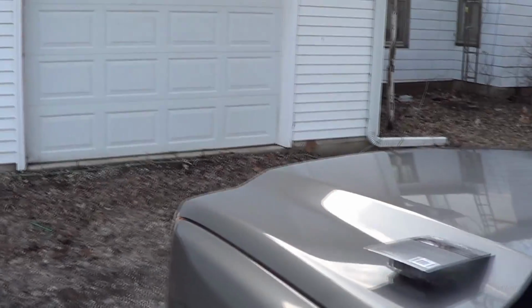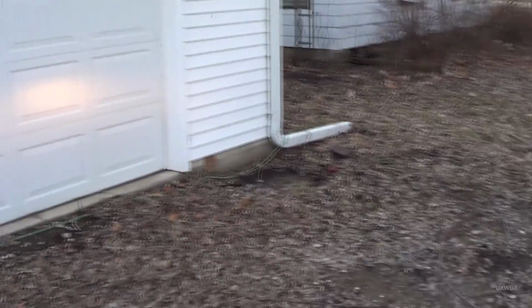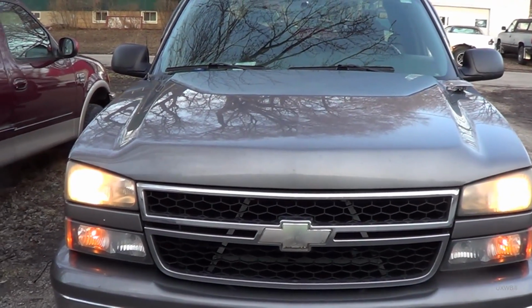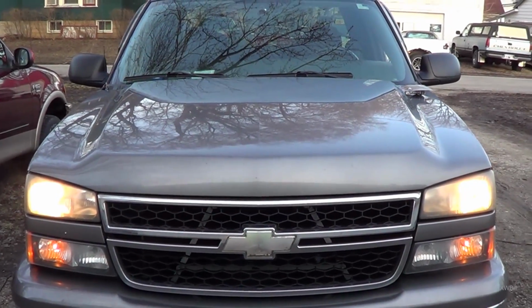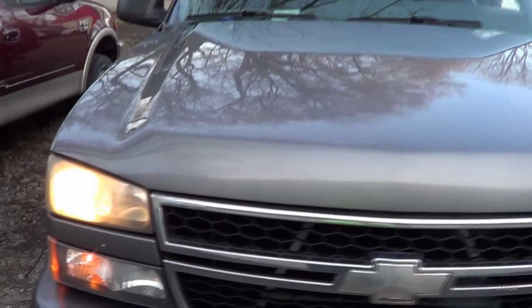Now earlier you saw them shining at the garage door. Let's go ahead and turn them on again. Walk around to the front of Naughty Truck, and just see if you can tell the difference in brightness there. To me, at least, it looks a lot less pronounced than it does on the garage door. They look about equal in brightness to me, and the camcorder's view screen would seem to suggest the same thing.